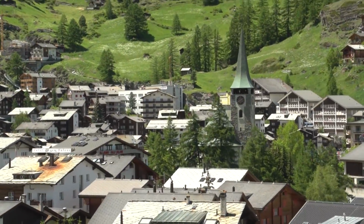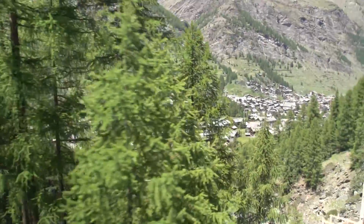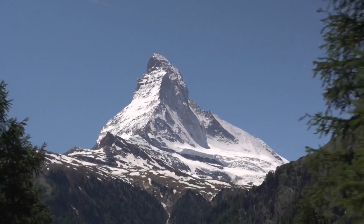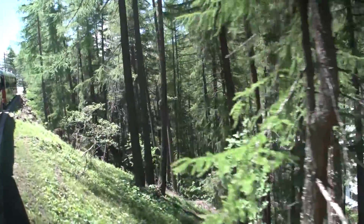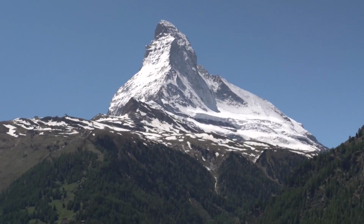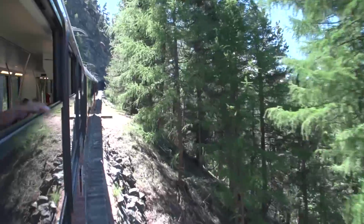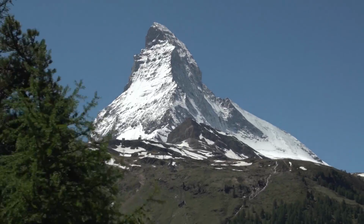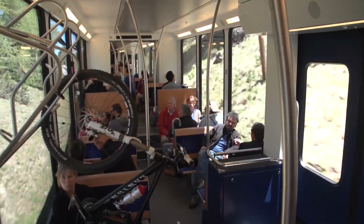We get some quick views looking back into Zermatt village, but we're climbing rapidly up to the top of the mountains. This train is the second highest railroad in Europe, just behind the train that goes up to the Jungfrau, and it's actually the highest train that's primarily not inside tunnels. The train station at the top is at 3,090 meters above sea level, or 10,137 feet, making it the highest outdoor rail station in Europe.